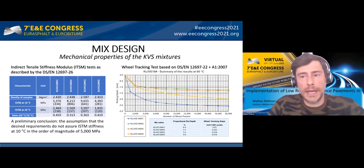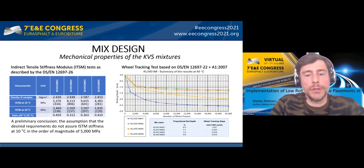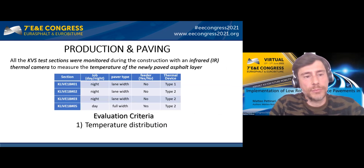And on the other side, the permanent deformation resistance results were quite satisfactory. In fact, the majority of the constructions were having permanent deformation resistance, a proportional rutting depth lower than 5%, and a wheel tracking slope in the range of 0.04 or 0.05 millimeter over 1,000 cycles.